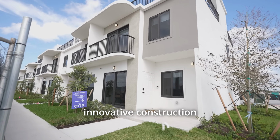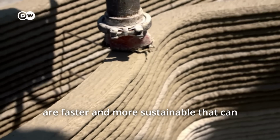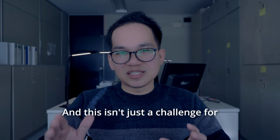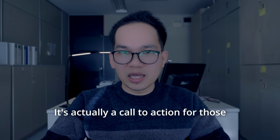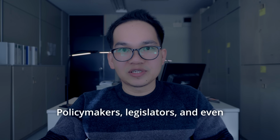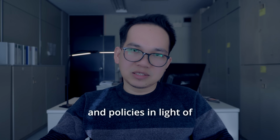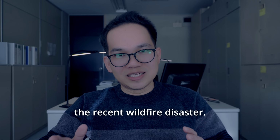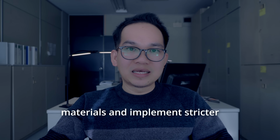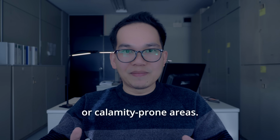There are also innovative construction techniques such as precast concrete systems and 3D concrete printing, which are faster and more sustainable, and can reduce the environmental impact. And this isn't just a challenge for homeowners and builders. It's actually a call to action for those people who are in power. Policymakers, legislators, and even building officials need to reevaluate building codes and policies in light of the recent wildfire disaster. It's time to mandate fire-resistant materials and implement stricter standards for areas which are wildfire-prone or calamity-prone.